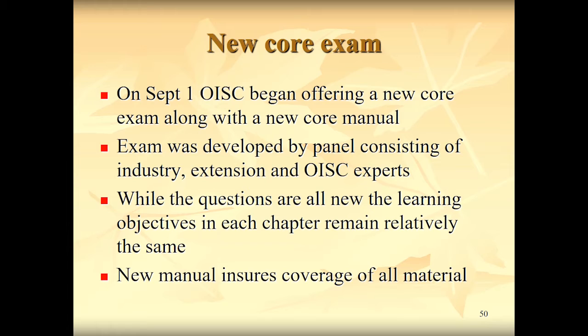All right, so in September, the state chemists began offering a new core exam along with a new core manual. You guys have already passed the test, so as long as you keep coming there, you won't have to take it. But if you know of someone who's interested in taking it, and they're local in my counties, you can have them contact me. The new manual costs $30, and if you don't want to drop $30 for the manual, you can borrow one from me for free, just as long as you return it when you're done.